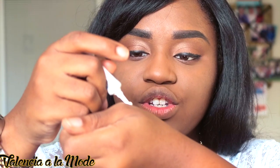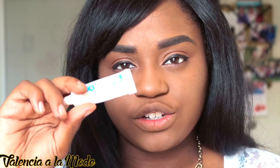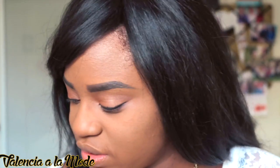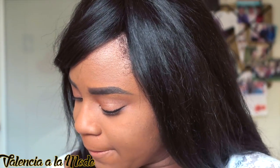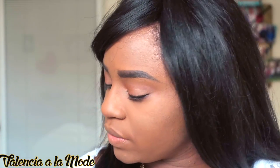And I'm just using Duo glue, and this is the clear white. It's not the waterproof or anything special. It's the one I used to only be able to find at MAC, and now I can find it everywhere, at Ulta too. But I prefer to use the clear instead of the black one.